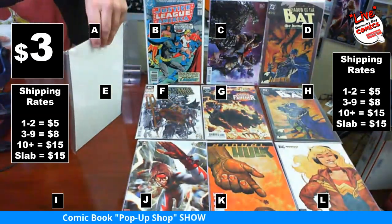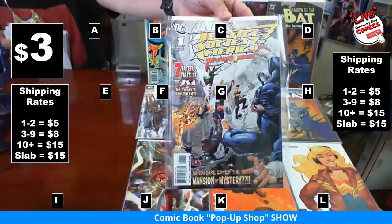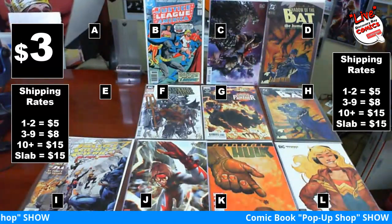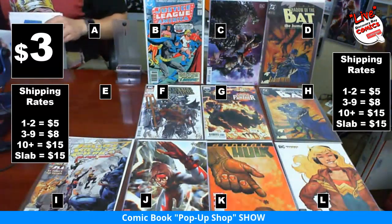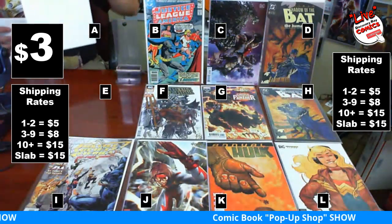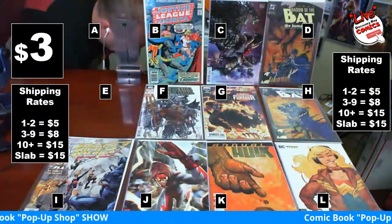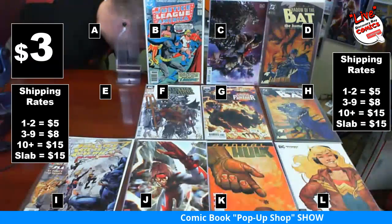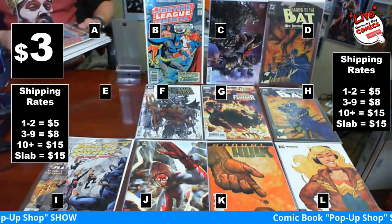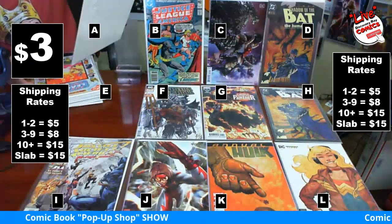80-page giant, Justice Society of America, number 1. What's up with that? And oh, come on, JB. Well, that shouldn't have been in there. This was cool. No, I think these might have got mixed up, or I'm just not feeling the choices here. Well, was it an annual? Because we just said a few things like annuals we put in 3s. And all right, just see what happens.